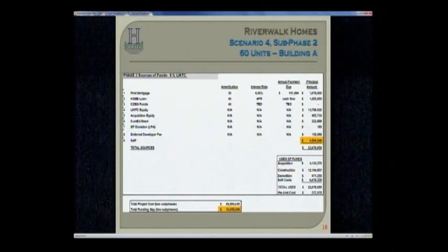The next subphase also has a gap of about $4.5 million, so a total gap on the 2 subphases of $10 million. Essentially, that's the city's acquisition price.